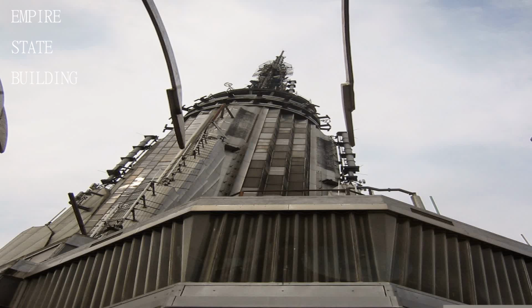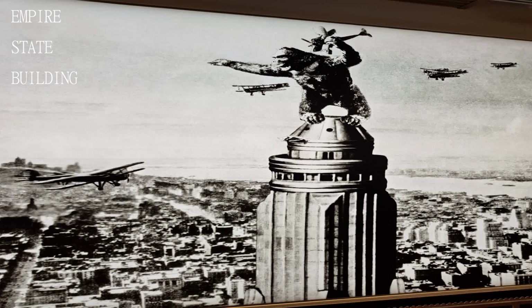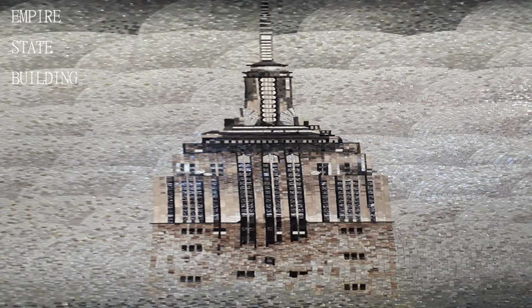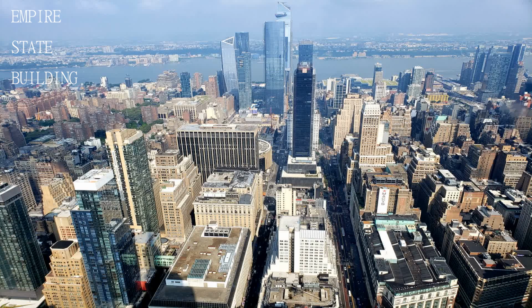Today we will be visiting the Empire State Building. There's nothing like being a part of history, and every time you enter this massive architectural structure you have to acknowledge the fact that you are stepping into a piece of not only New York City's history, but the United States history, and let's face it, world history.